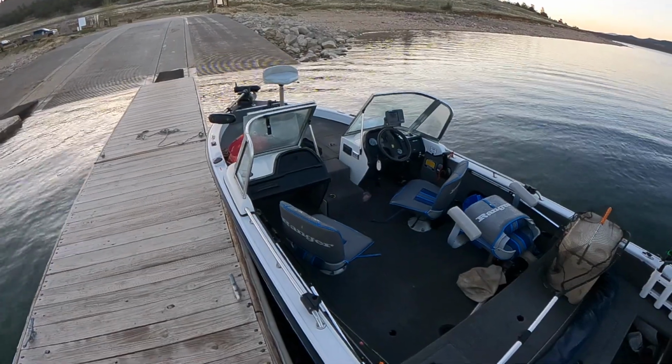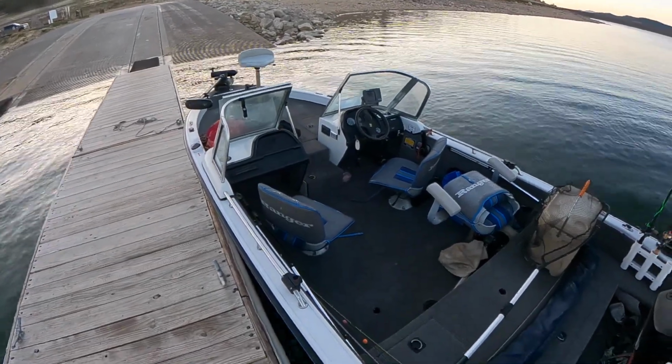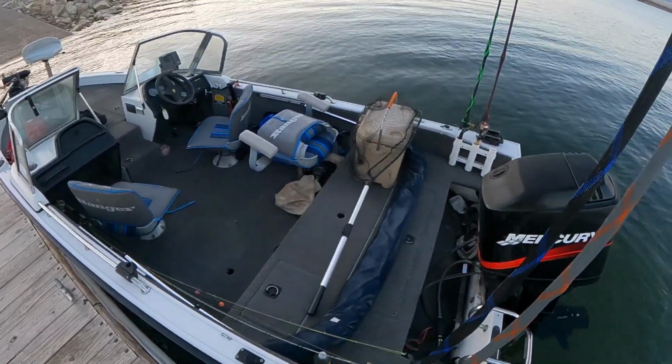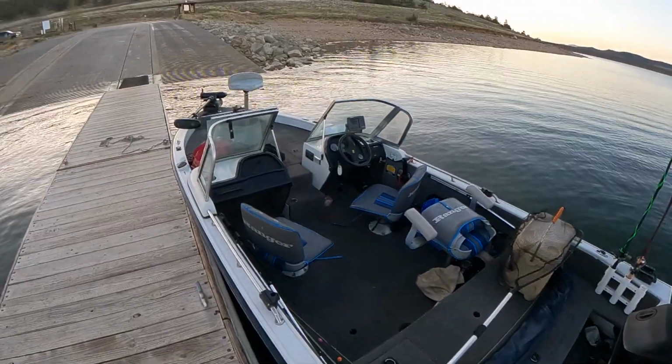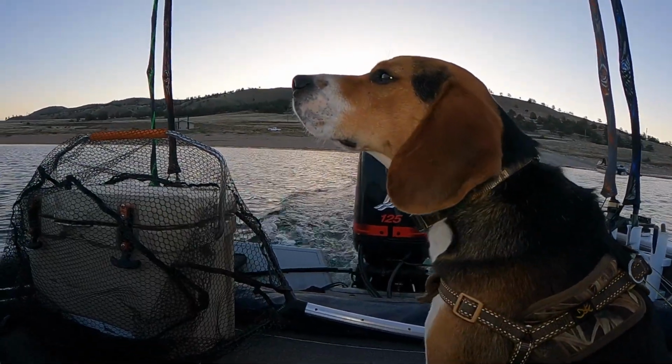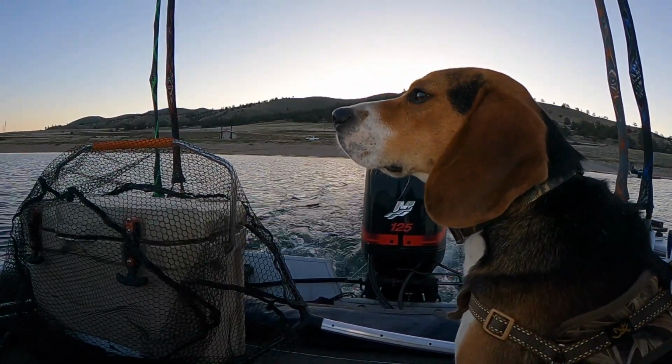Looks like he's got a pretty sick, about 18-foot Ranger side console. He's got a Mercury on the back, and I think we're gonna get some fish in this bad boy today. We gonna get some big boys in the boat or what? Smell them?